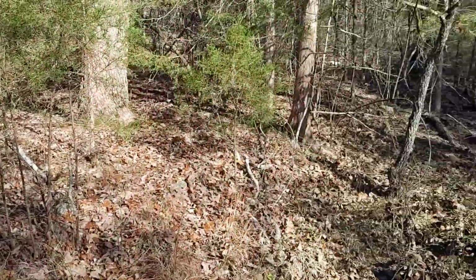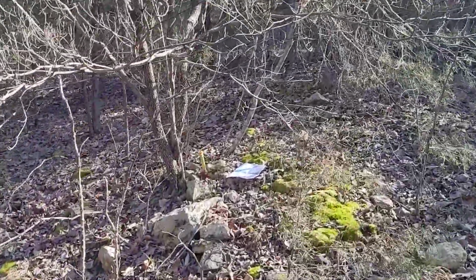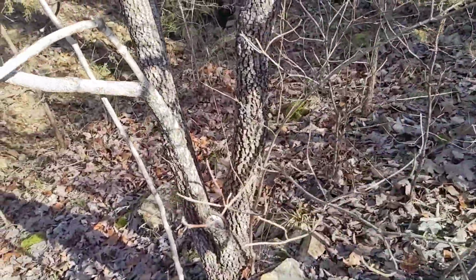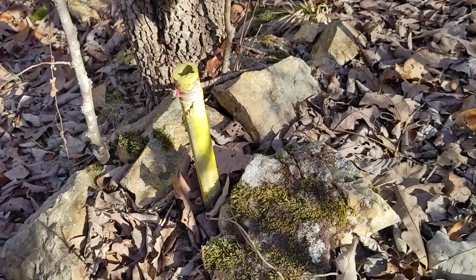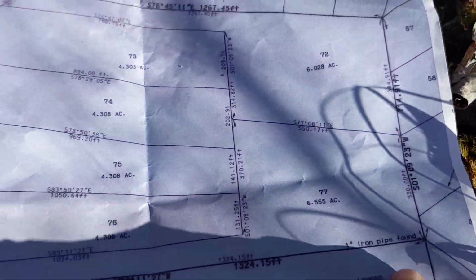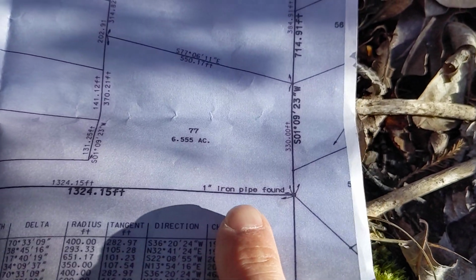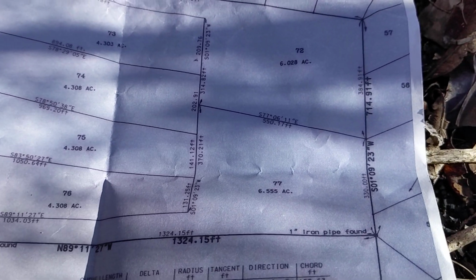The property that we're looking at today is here. I'm at the very back of the property. And here is the very southeast corner. That pipe right there, it says "1 inch iron pipe found" when they did the survey, when they did these plats.